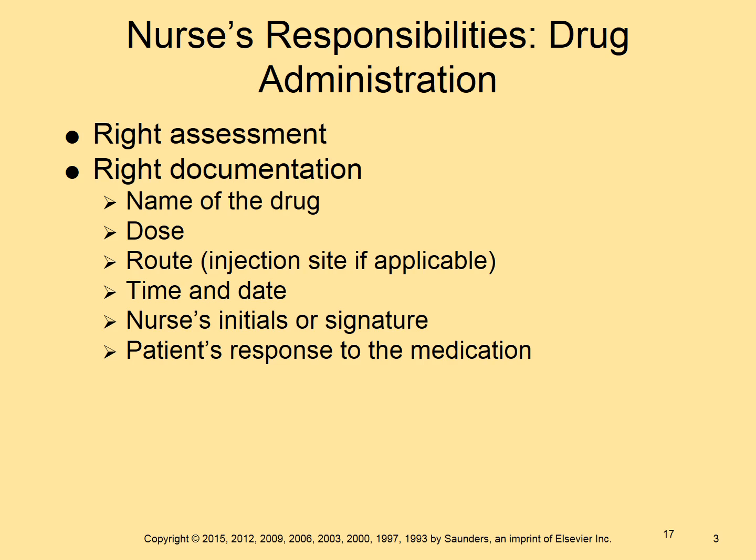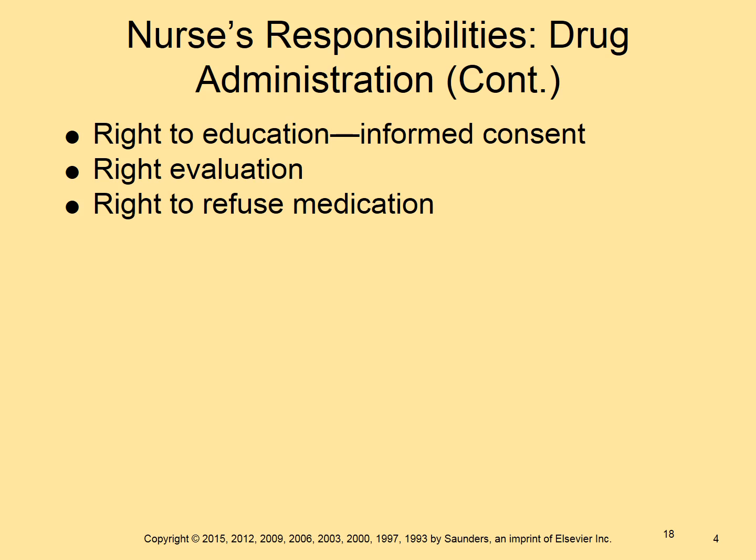If you didn't document it, you didn't do it. Always record after their response to the medication. Right education, right evaluation. This is very important, the right to refuse. Everybody has the right to refuse care, but they need to be able to make an informed consent so they understand the decision they are making, so they can make an informed decision of whether or not they want to take this or refuse this medication.